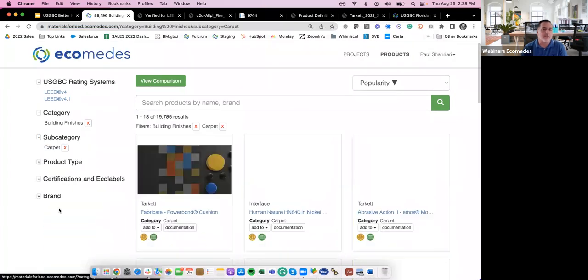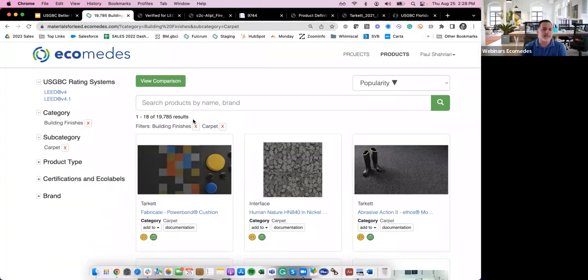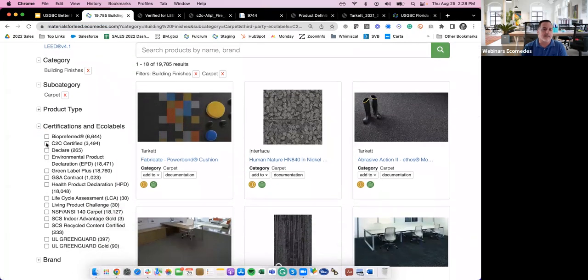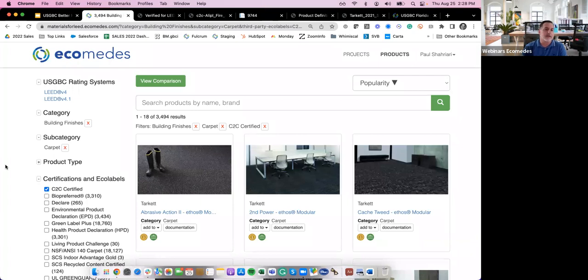So if I was looking for, say, building finishes, and I'm looking for a subtype called carpet, I can go grab carpet. So here's 19,000 results. And within that carpet catalog, I can say, I only want to see the things that are cradle to cradle certified. That's what my project team wants to go get. I can also just grab that set of search results. And in our URL structure, I'll actually grab all the things you just searched by. And I'm going to put that in the chat.